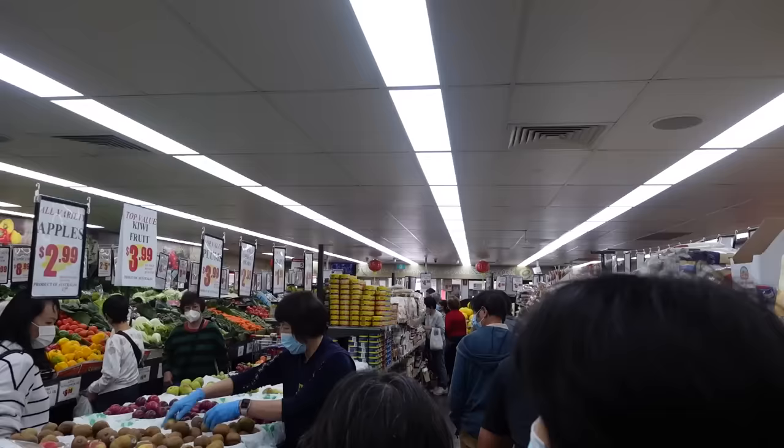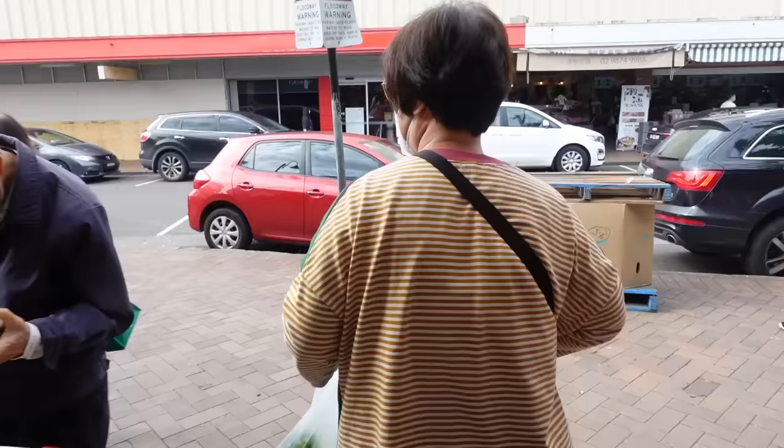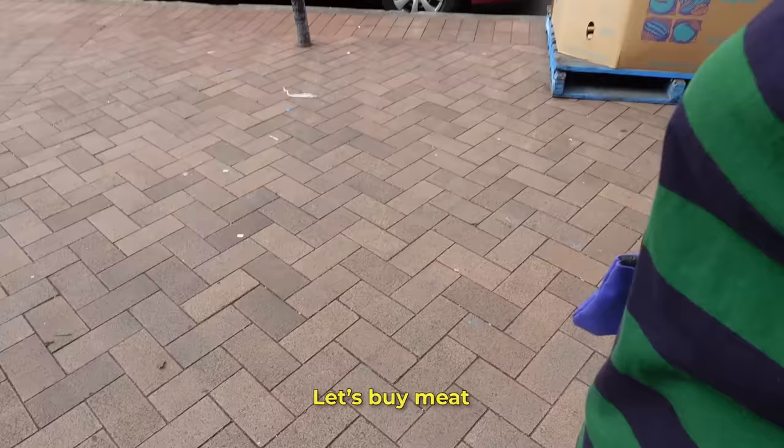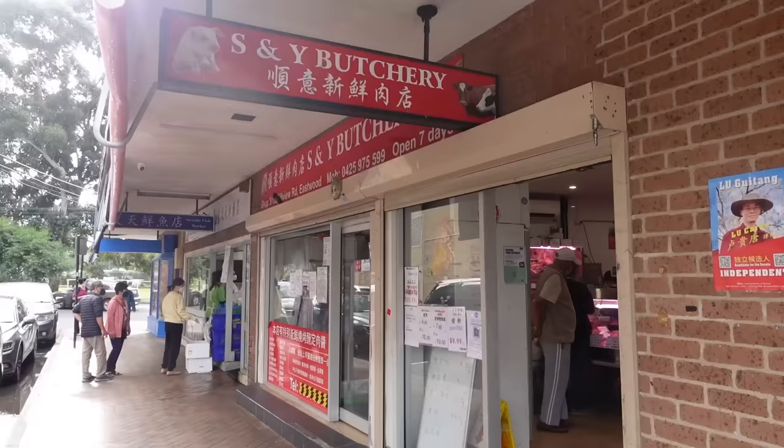So my mom told me to come and line up first because the lines here are very long. Okay, tonight my mom is making pork ribs, and the way she makes it, it's absolutely delicious. And I'm going to show you, well, she's going to show you how it's done. And right now we are going to get those meats.